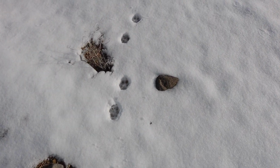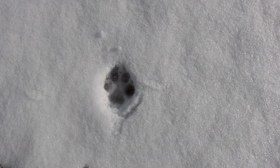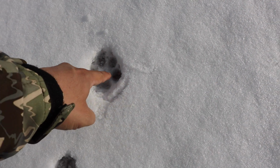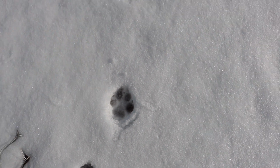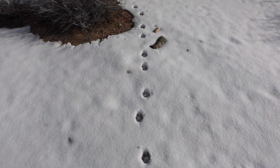Check out this coyote track. The way you can tell it's a coyote track, because it has the X. When it has the X, that's a coyote. If it doesn't have the X, it's a cat.